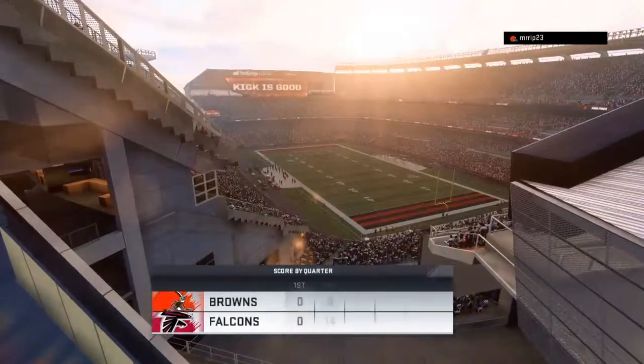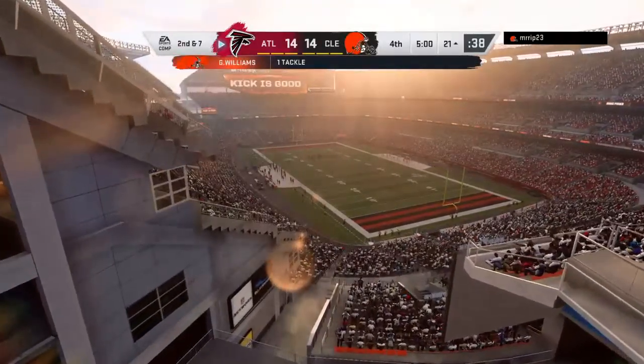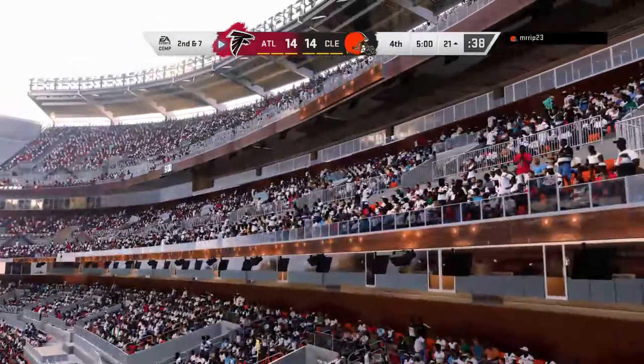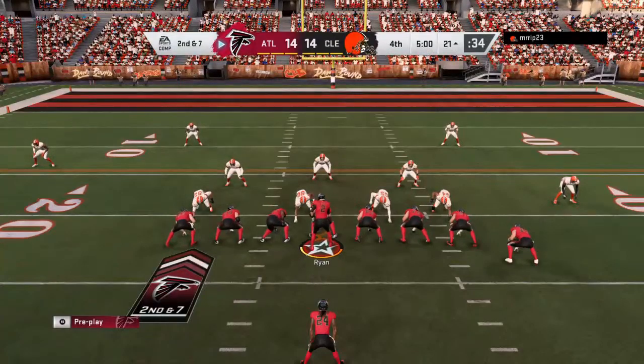We have played 3 quarters. You're watching the NFL on EA Sports. And we're back now here in Cleveland. All even as we get ready to start the 4th. Get that quarterback.